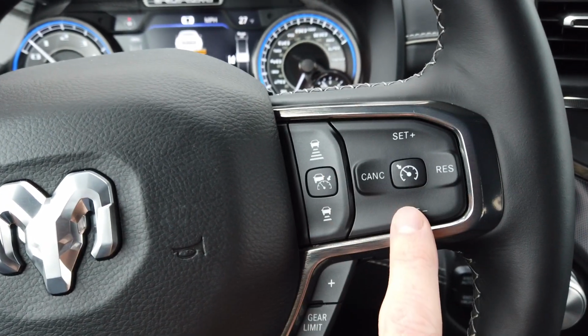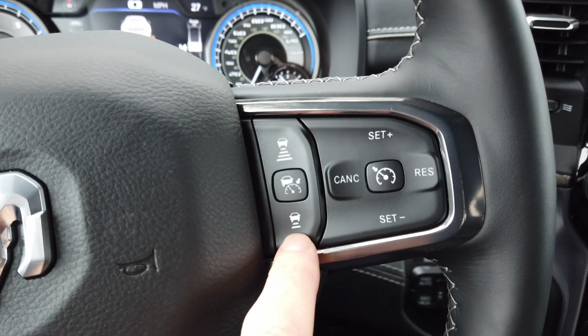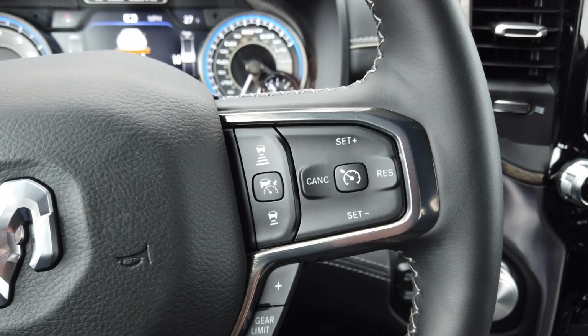So this has got cruise control here. Not only is it cruise control, it's adaptive cruise control, which is this setting here. You can set how far away you desire your vehicle to go. If you never drove a vehicle with adaptive cruise control, it's really amazing.